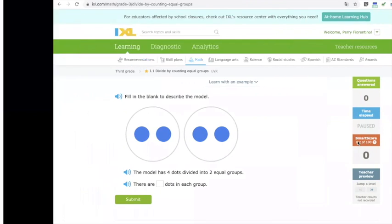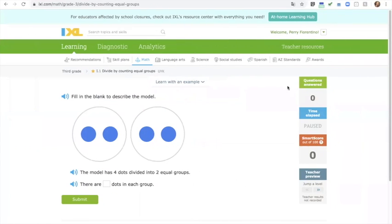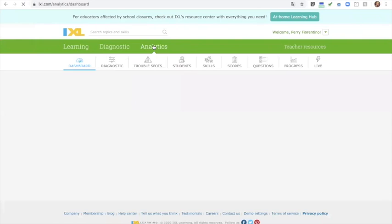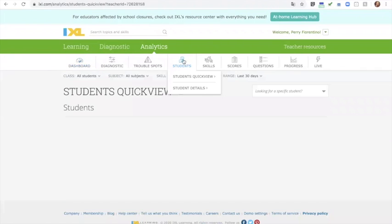Now, let's take a look at closely monitoring our students' progress while they're working from home. IXL gives you the data that you need to make sure that your students have reached their SMART score goals, even when you're not right next to them in the classroom. So we would suggest using a certain analytic report called our Students Quick View. You can access this by clicking on Analytics and then clicking on Students. You'll see a little icon with a student on a computer there.